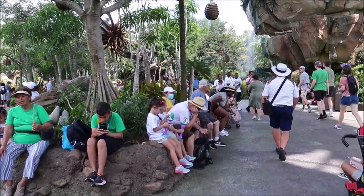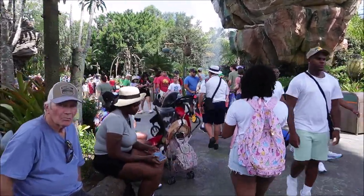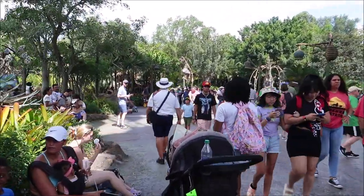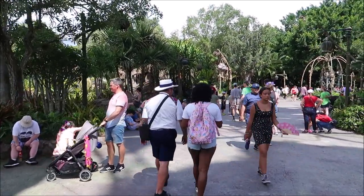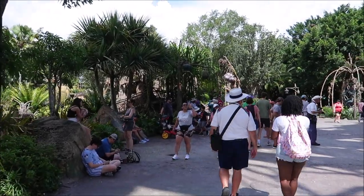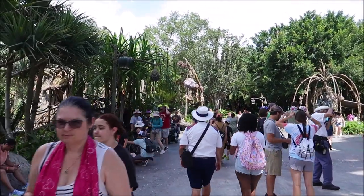I'll tell you what, time goes by super fast when you're doing these VIP tours. You think you have all the time in the world just because you're not waiting in line, but you still go through pre-shows and stuff like that. So far, we're already at 4 o'clock, so we've already been through half the VIP tour and we've only done 2 parks. Isn't that kind of crazy? It goes by so fast.